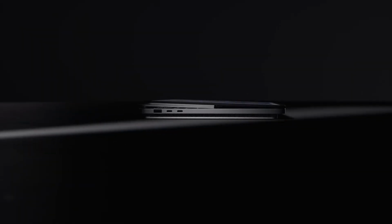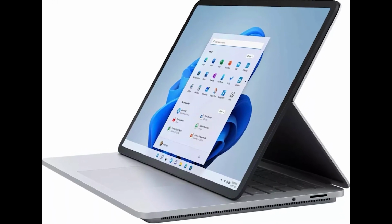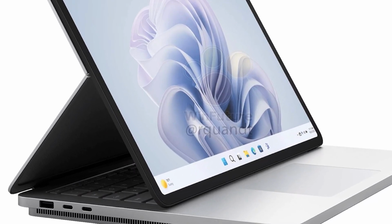Surface Laptop Studio 2 has two USB-C Thunderbolt 4 ports, Surface Connect, a headphone jack, a micro SD card slot, and a USB-A 3.1. I think this might be their first laptop Surface device to feature this combo of I/O. Good job, Microsoft. However, the rest of the device upgrade is not as exciting.